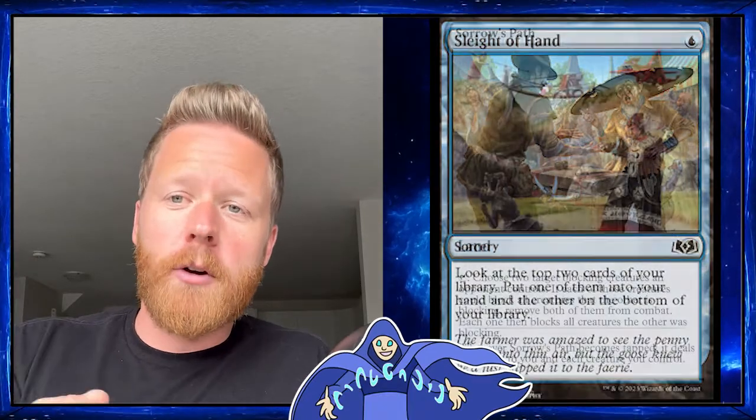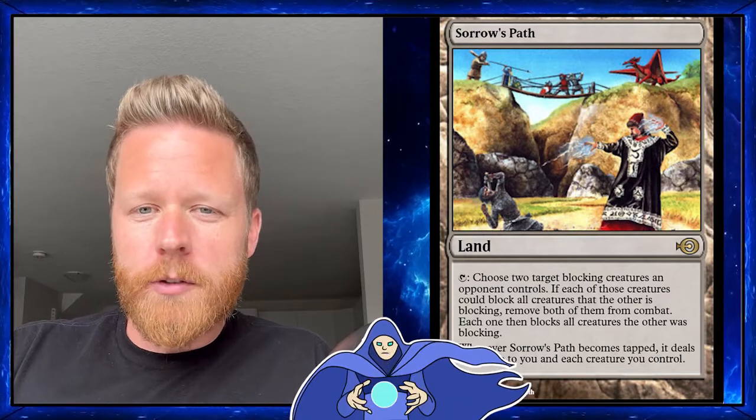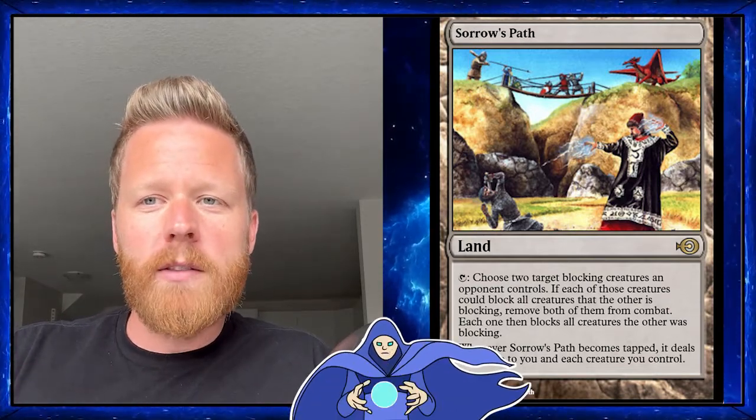So we look back at Sorrow's Path, the actual card on the list. It's very difficult to understand, even when looking at it for a long period of time, what the point of the card is.